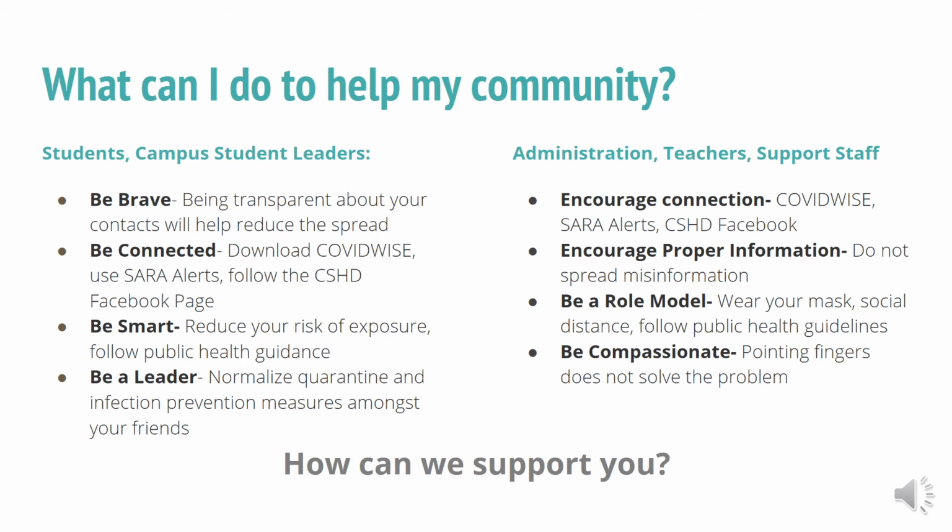Be connected. Download the COVID Wise app. Use Sarah Alerts if you are a close contact and use it correctly every day. Follow the Central Shenandoah Health District Facebook page for up-to-date news on new testing events in your area.